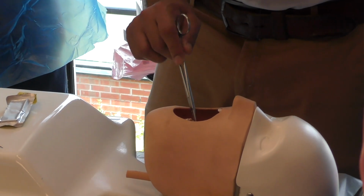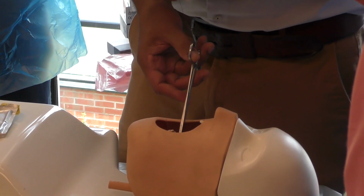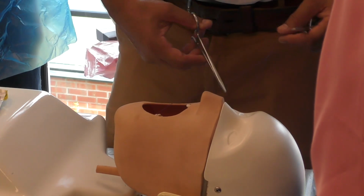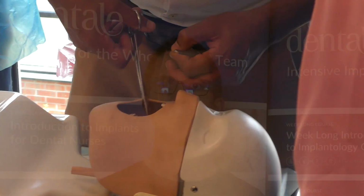Fantastic. I mean, it's one of the difficulties of trying to cater for clinicians with varying levels of clinical practice, to be able to cater for both beginners and advanced. And I've pitched this across both of those remits.